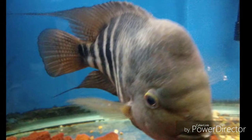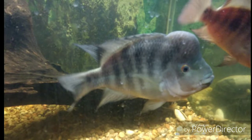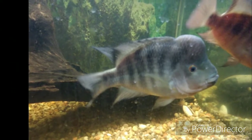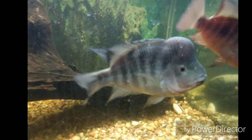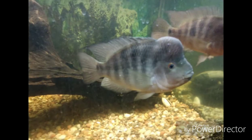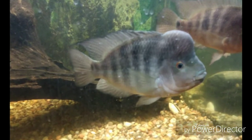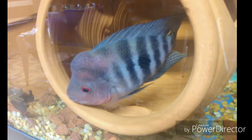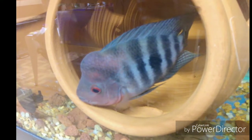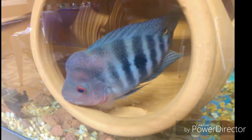Number 1, a nice size hump. That's common sense. The species have to be able to produce a hump. Number 2, uniqueness in shape and formation of the hump. Number 3, how well does the species stand out amongst its own kind? Now, in an effort to keep this video short, I'm not going over every standard guideline detail.